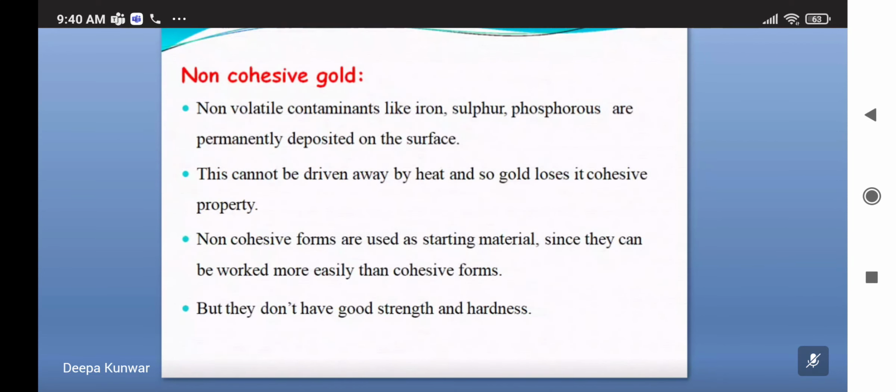Non-cohesive means non-volatile contaminants, like iron, sulfur, phosphorus, are permanently deposited on the surface. This cannot be driven away by heat and so gold loses its cohesive property. Non-cohesive forms are used as starting material since they can be worked more easily than cohesive forms, but they do not have good strength and hardness.